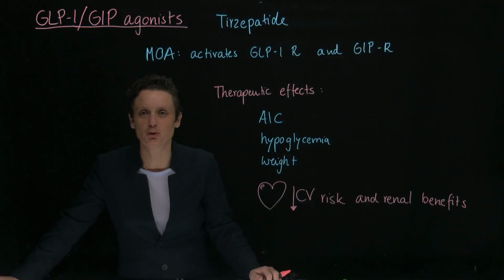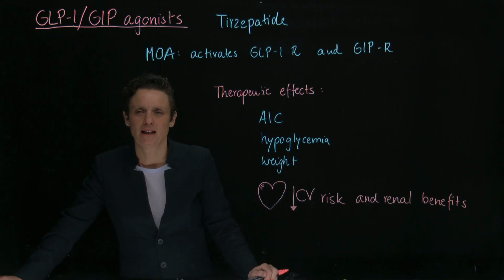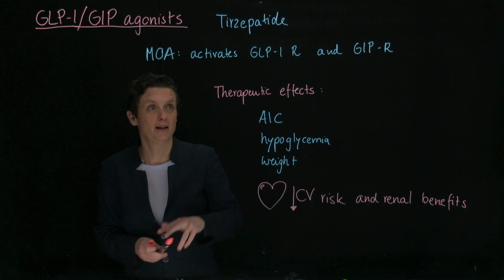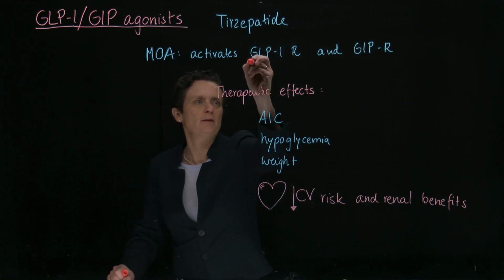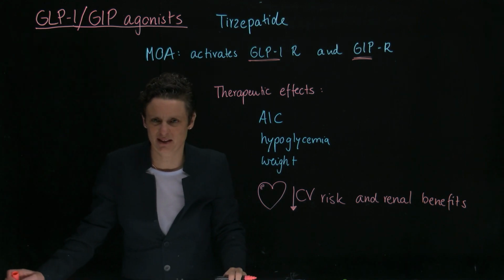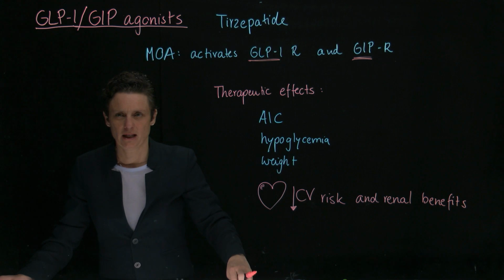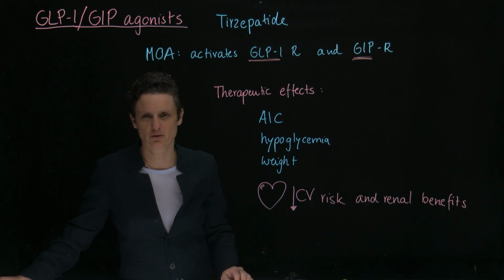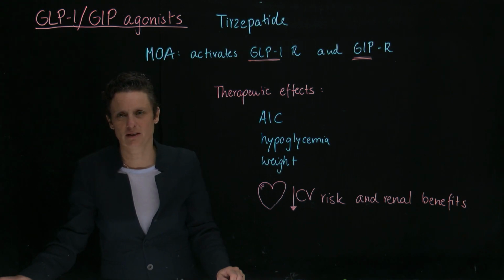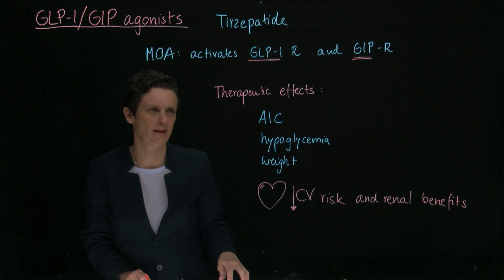Next, I want to talk about the dual agonists. So there are newer drugs that are GLP-1 GIP receptor agonists. And so we already talked about GLP-1, but there's also GIP, which is another incretin. It has, in part, similar functions to GLP-1. It just seems to generally concentrate more on the pancreatic beta cell to really improve insulin secretion, and has a little bit less effect on the other things that we discussed.